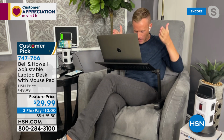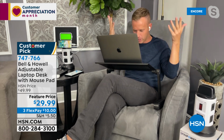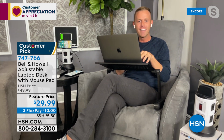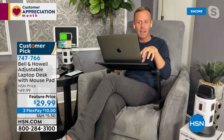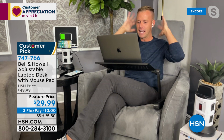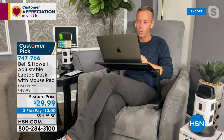Now, if my laptop was on my lap, I'd have to look down. My neck would be looking down at the screen, right? And that gives us that old thing we call tech neck, right? It's a term that came around as far as I've been alive, but to my nieces and nephew, it's like an ancient term, the tech neck. And so when I bring this up onto the laptop desk by Bell & Howell, my eyes are forward. I'm looking straight ahead. My neck isn't crimped down. My shoulders are where they're supposed to be. I'm able to type, email, and work.